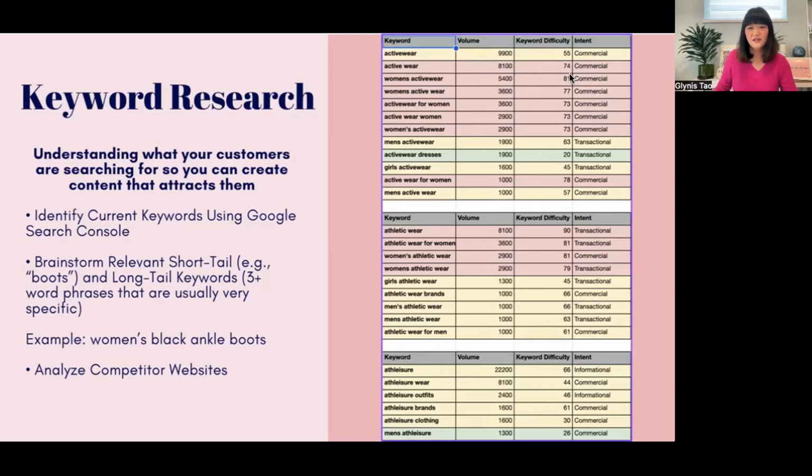The ones that are higher than 70, this is pretty high. That's why we color coded all of these in red, yellow, and green. And so the green ones have low keyword difficulty. So that keyword is easier to rank for. It's less competitive than, say, a keyword like 81 women's activewear. So we look at these when we are deciding which keywords to use.